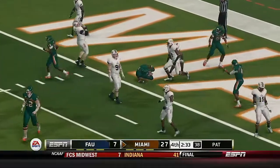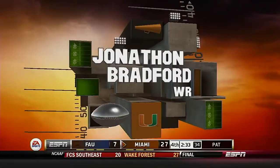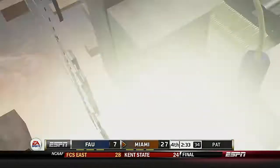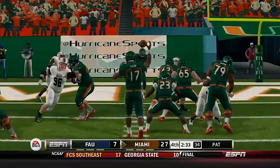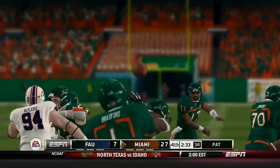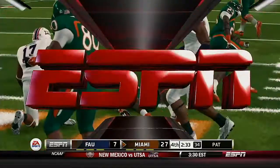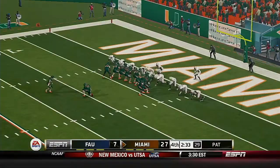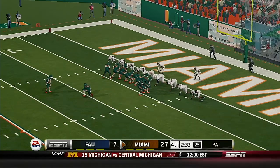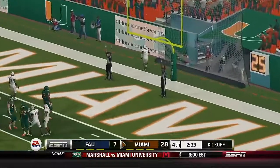Fires quickly, and they got it. Touchdown. Stepped up and threw a touchdown pass to his wideout. Yep, good job of protection, and the quarterback spotted his man. The PAT.